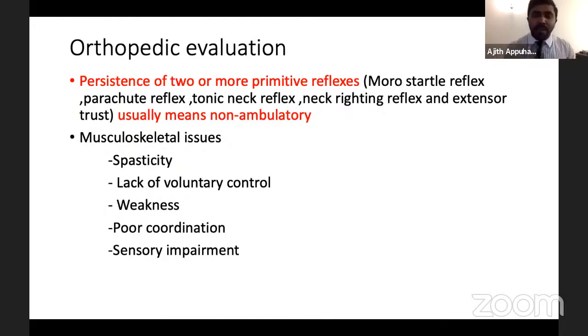These primitive reflexes are usually mediated by the extrapyramidal system. When the brain undergoes further myelination and the pyramidal system develops, the primitive reflexes gradually disappear. But in cerebral palsy children, the pyramidal system is grossly affected, and they tend to persist with their primitive reflexes. Those with persistent primitive reflexes are usually non-ambulatory. That's the one thing we need to remember for the MCQ paper, and when a small child is given in the short case, you have to look for the primitive reflexes.